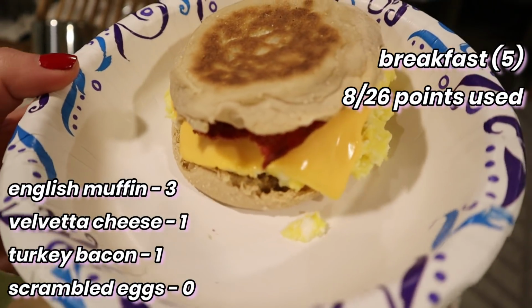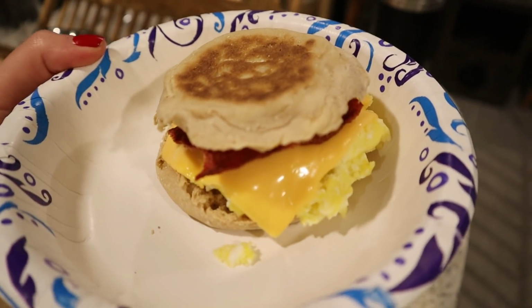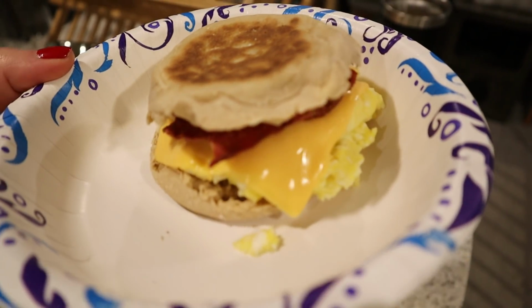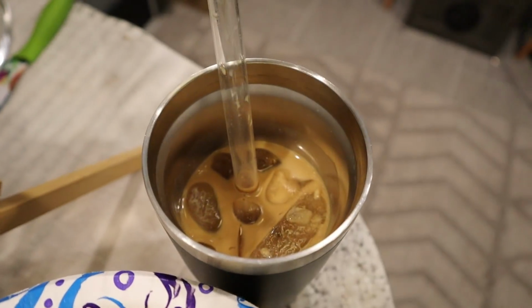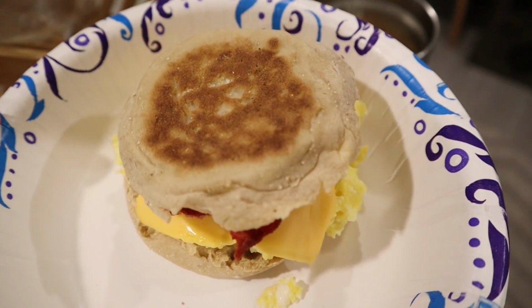And also I like to meal prep this and make like 4 or 5 of them, wrap them up, put them in the freezer, and then microwave them the next day wrapped in a paper towel, and it's so good leftover. But this is my breakfast, my coffee and my delicious, yummy English muffin.